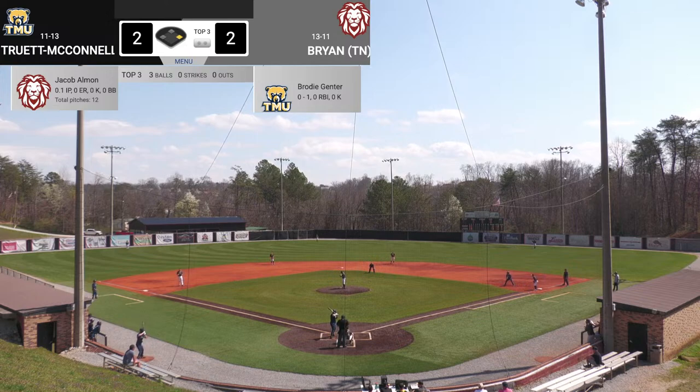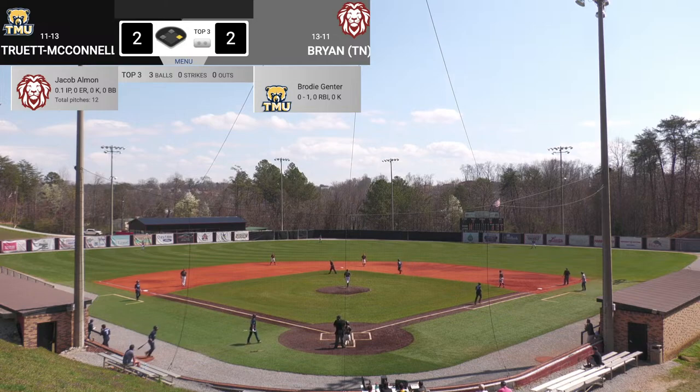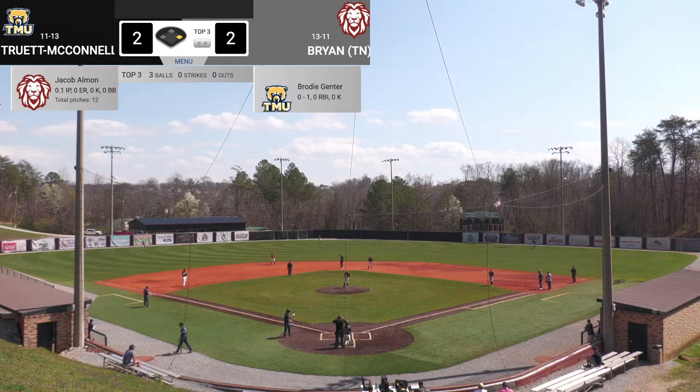Still one pitch away from getting two outs. A ground ball here could be a double play. And here's Almond with a pitch. It's going to be outside for ball four. So the Bears are threatening here in the top of the third with runners at first and second, nobody out. Apparent bunting situation here for sure with the number 5 hole hitter.